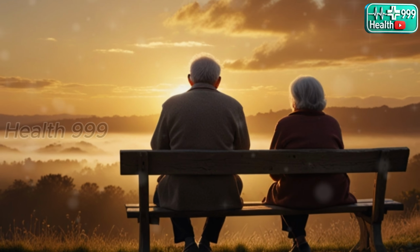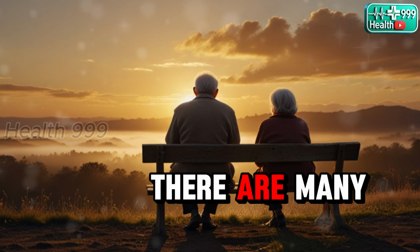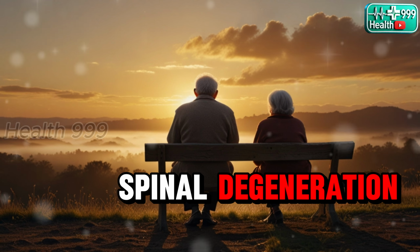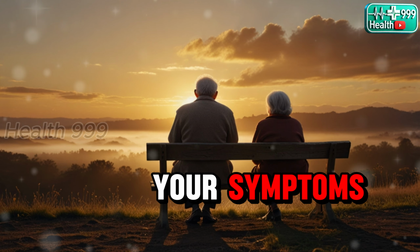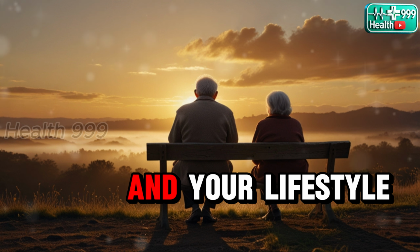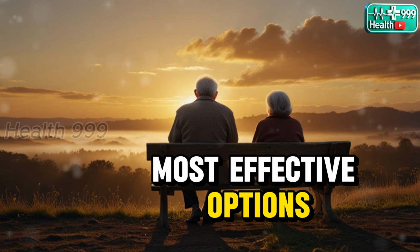5. What can be done? The good news is, there are many ways to manage spinal degeneration, even without surgery. Treatment depends on the severity of your symptoms, your overall health, and your lifestyle. Let's go through some of the most effective options.